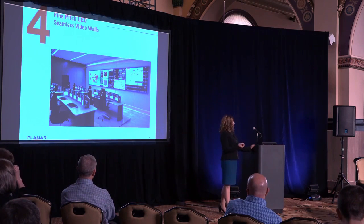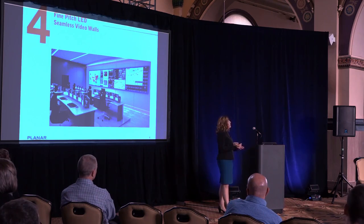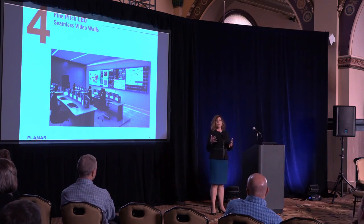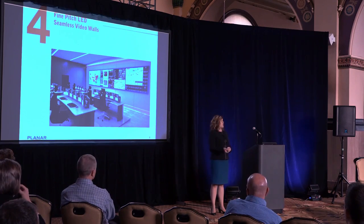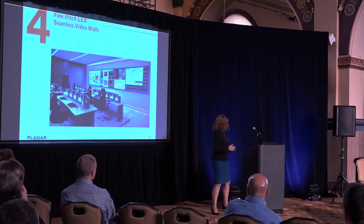It has been very expensive to date. It's been very much a premium solution, but we're now seeing price points come where it's a very viable option for many environments, including some of the most demanding environments like control rooms.